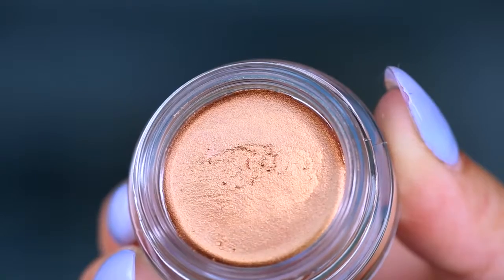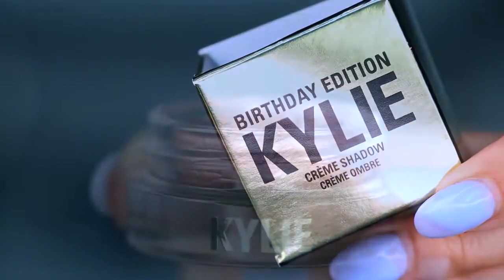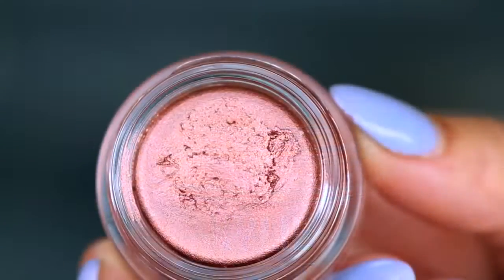These are the cream shadows. They kind of smell weird. That's my only negative thing to say about them: they smell like a black Sharpie. It smells very chemically, which is a little bit concerning, but they look so beautiful that you can almost just get past it pretty quickly. So here's two finger swatches. You don't need a lot. A little bit goes a long way.